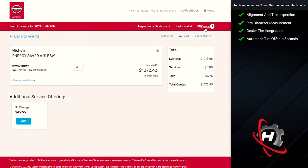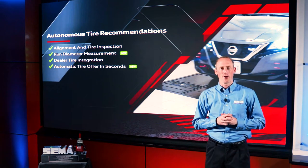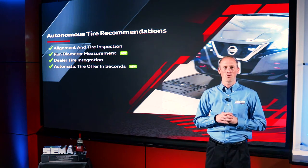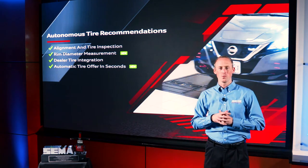Advisors can make tire offers to virtually every customer in seconds on the service drive without any manual labor whatsoever. This is truly autonomous tire recommendations, and it's all powered by our amazing unmanned inspection equipment. It's not the only integration for dealers that we have though. Hunter Inspection Technology is now fully integrated with Tire Rack.